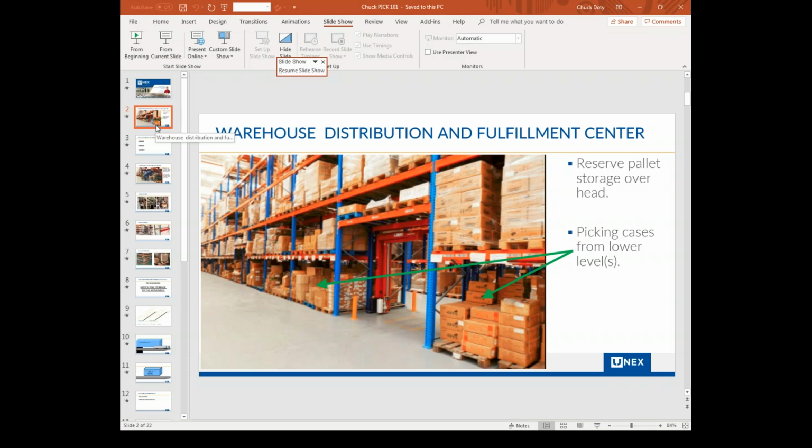This should look to everyone like a storage warehouse system where we have the full reserve storage in the overhead position, and the bottom level is case picking. So if we treat this as the baseline of an order picking warehouse, we want to try to make improvements on this picking from a pallet system.